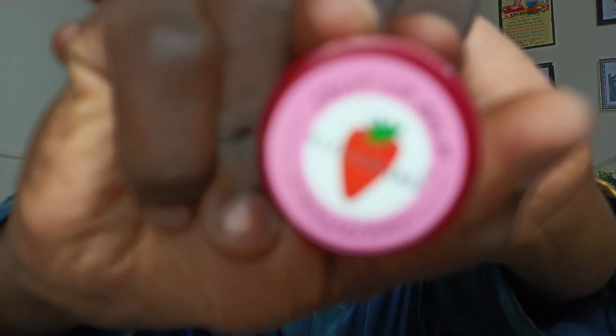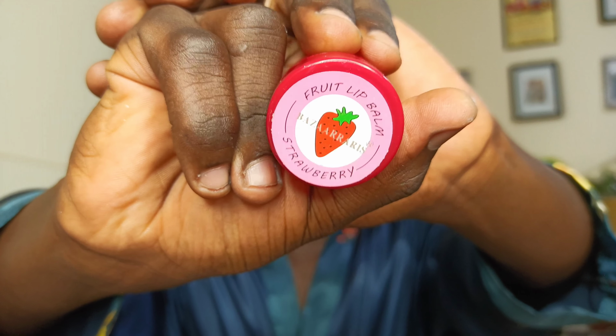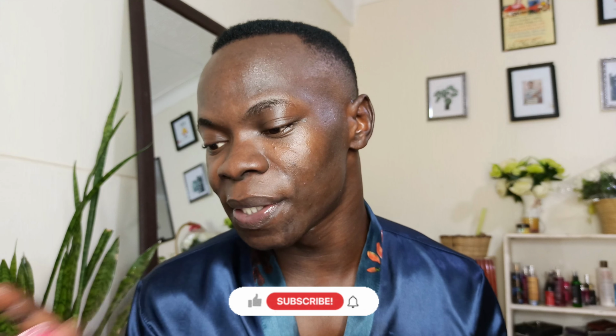As for my lips, I love using the Fruit Lip Balm in the flavor of strawberry going on over here. Hopefully, you can see it very well. Yes, this is how it looks. I just love to take a little bit and go around my lips, just like that. If you have any other type of lip balm, you can use that.